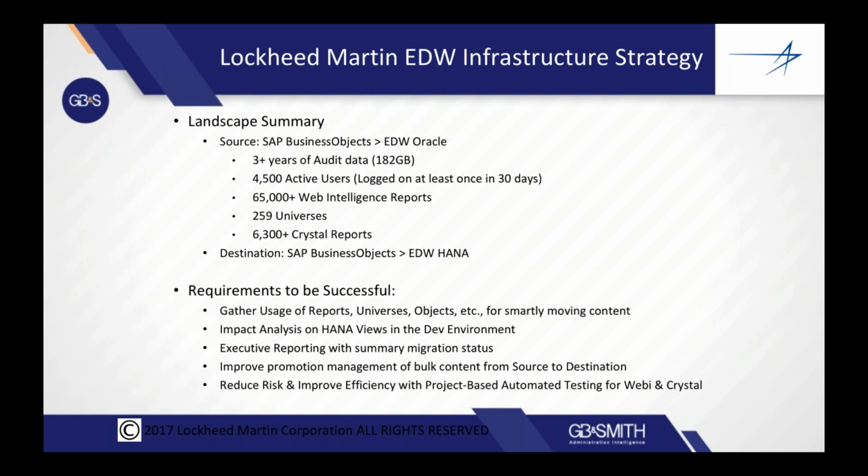And in this scenario, the destination that we're trying to get to, where we're either quote unquote migrating to or recreating universes against HANA in different business areas or functional areas, is our business objects environment on HANA, which is in a totally different geographic location. And so the requirements for us to be successful, if we break it down to 5 things, is we need to gather usage of all these reports and universes, various objects, and schedules, so we can smartly move that content.